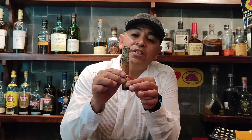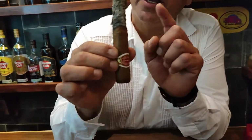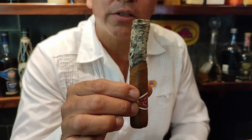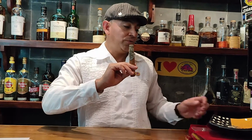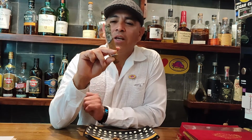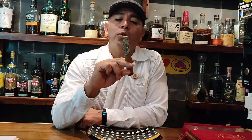At some point I was tempted to correct because it was burning a little bit more on one side than the other, but I decided not to do it because I just want to see if by itself it is able to correct the burning, and it's working perfectly. Hopefully it doesn't fall off like most of the times. What can I say about the flavors? There is a little bit of bitterness in the flavors of this cigar, but it is not unpleasant. It reminds me of almonds, you know, the almond peel. I like it. There is no problem with that.